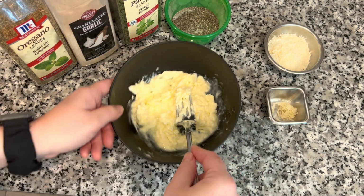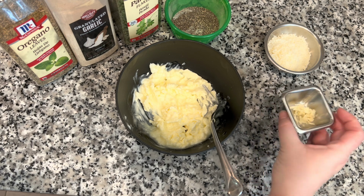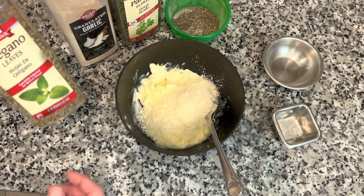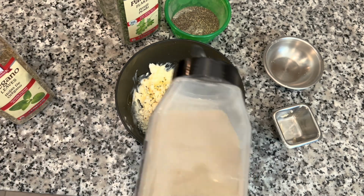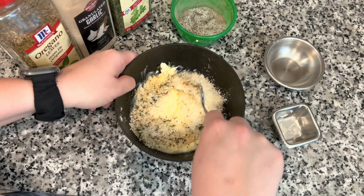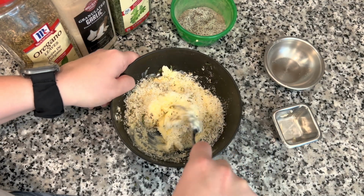And then I'm going to be adding in my garlic. I just have those 2 cloves of garlic there and about a 1/4 cup of Parmesan cheese. And I'm also adding in about a teaspoon of oregano, a teaspoon of garlic powder, a teaspoon of parsley, and about a tablespoon of salt and pepper. And you want to give that a really good mix.